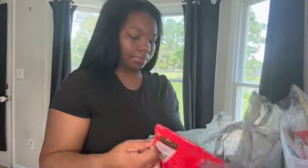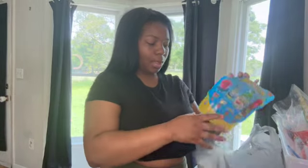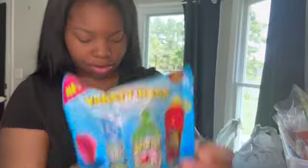I got Kit Kats. I'm supposed to have over 20 kids, but we will see how that goes. But yeah. And then I got this variety of these little thingies.